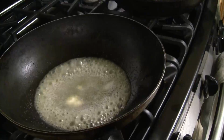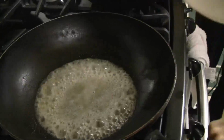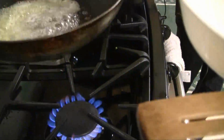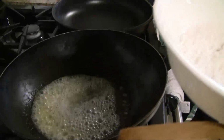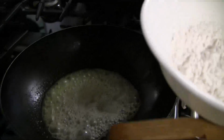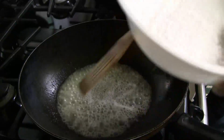And now for the flour. And how are you going to stir in the flour? So the careful thing here is, if you see it's sort of sizzling, it's a little too hot right now. You don't want to fry flour, because if you fry flour, you think about donuts and such. So you want to make sure that when you put it in, the butter and the flour start combining together. So we're going to start lowering this a little bit.